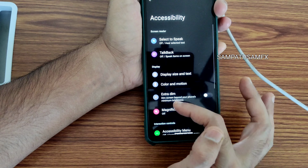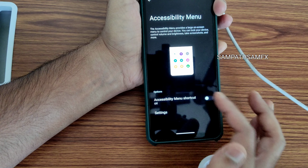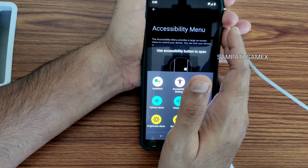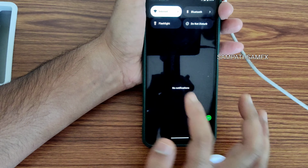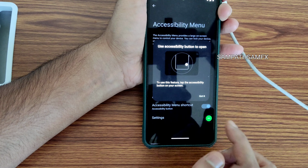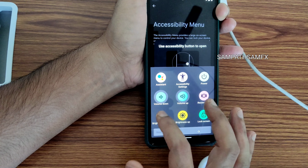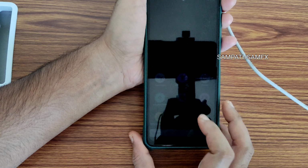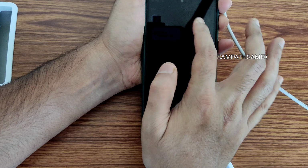And accessibility settings, this is very important in order to use handy features like these without actually using the physical buttons and without toggling the notification bar from above. You can directly switch here and access volume up and down, brightness up and down from here. That's how it is. Let me increase it.